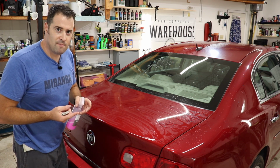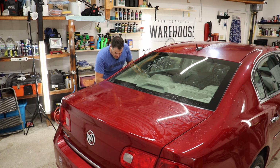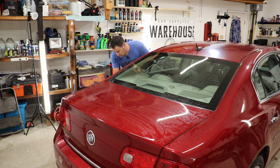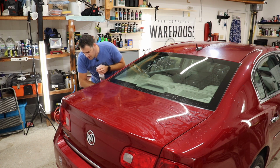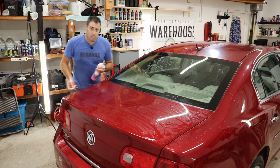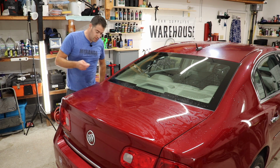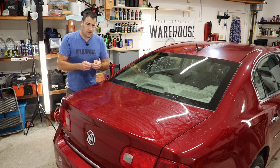That's what learning is, right? Watch, listen. So this is what I'm doing. I am clay barring the vehicle instead of using the clay mitt. So that's what I'm doing. I am claying the vehicle after everything is washed and chemically deconned instead of using the clay mitt during the wash process. So what are my findings? What is the benefit of doing it this way instead of using the clay mitt in the wash process? Think about what I'm doing.